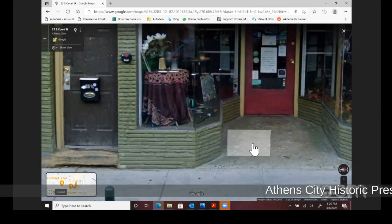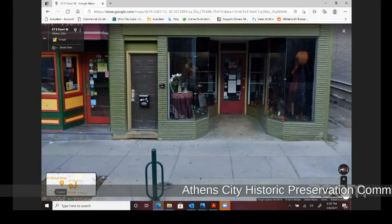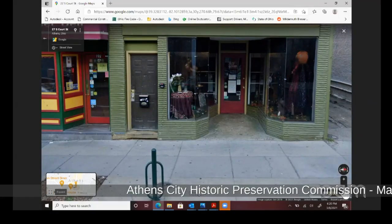I'm also noticing my Zoom thing has just gotten wonky on me here, but that's all right. I'll try and figure it out. Done speaking. Yes.